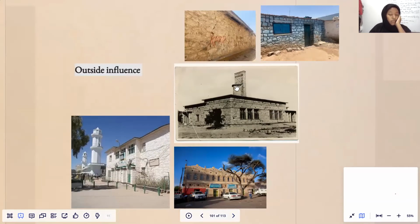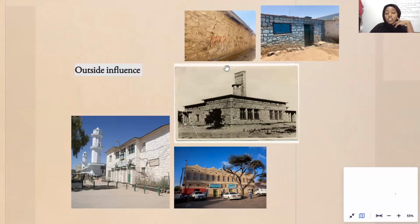Now, around the same time, another housing typology was developed, which is the old single-family house. It first started to appear during the British colonial administration.